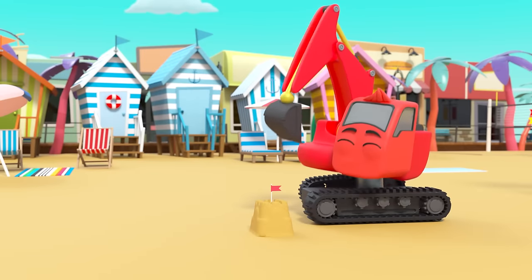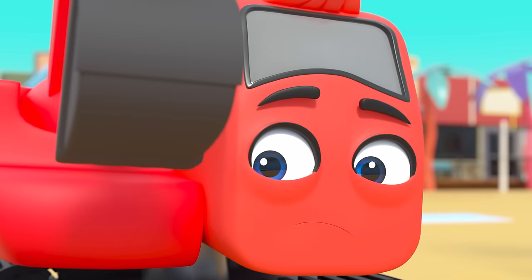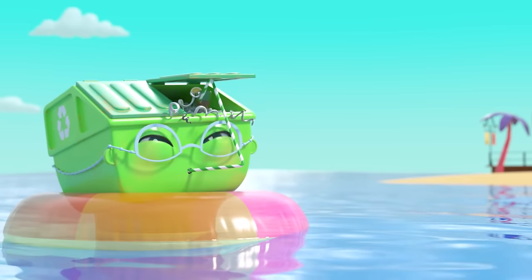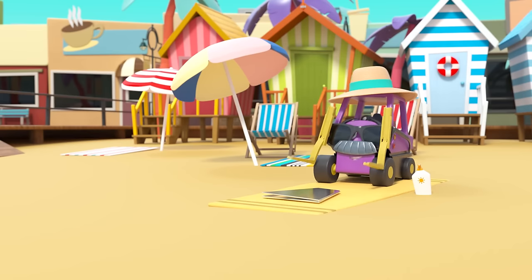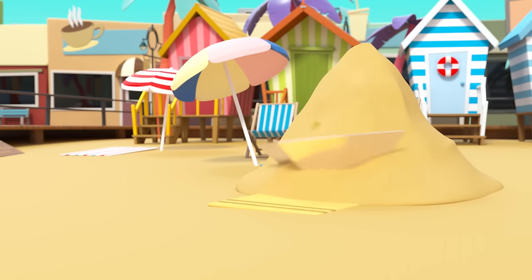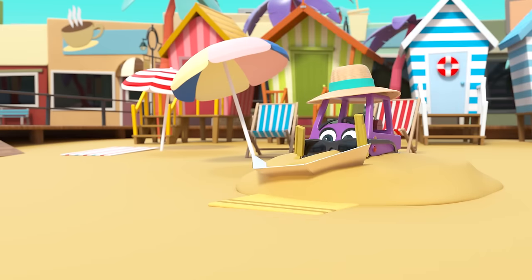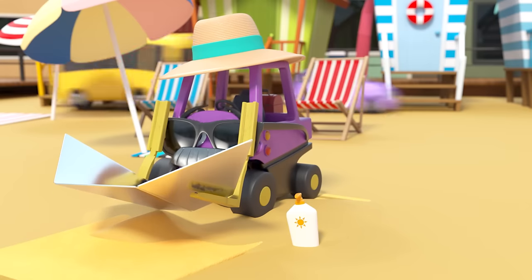Digley is building a sandcastle. Whoa! Daisy's sandcastle is huge. Digley wishes his sandcastle was that big. Mr. Rubble is happily sunbathing. Oops! Who was that? Oh, it's Buster and Scout. They're on holiday too.